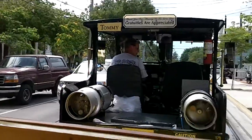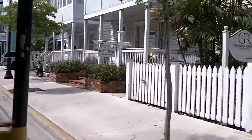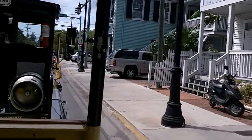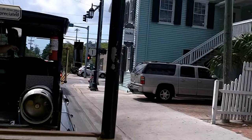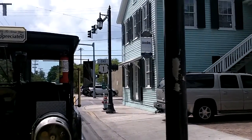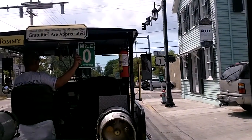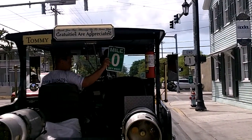Heading down the trail on the right-hand corner once again is mile marker 0. This is the beginning or the end of U.S. Highway 1. About once a month or so, that sign does seem to disappear somehow. I have no idea how they get it off there. But I guess if you had a 9/16 wrench, it wouldn't be a problem.